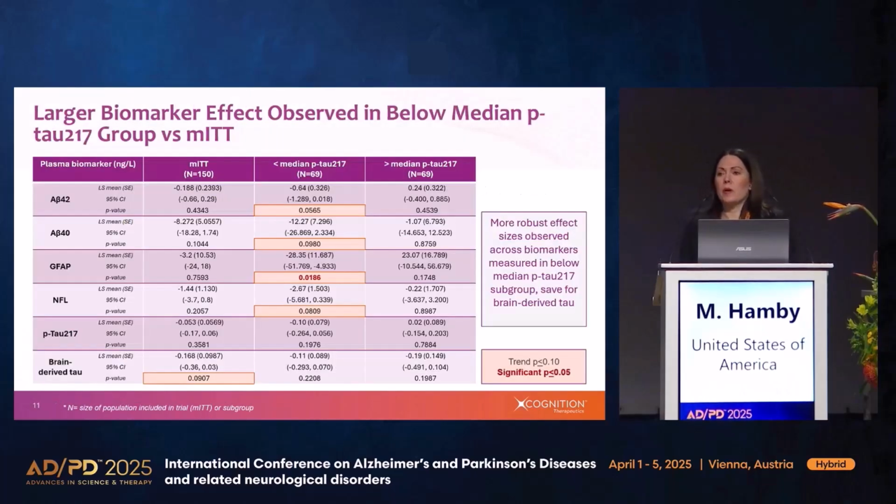Now, turning to the biomarker results, we assessed plasma biomarkers in these patients. The intent-to-treat group is shown in the table on the far left column, the modified intent-to-treat. The low tau group is in the middle, and the above median or high tau group is on the right. And what you see here is that there weren't too many remarkable findings in the intent-to-treat population, other than the brain-derived tau, which is a trend, with a p-value of 0.09.